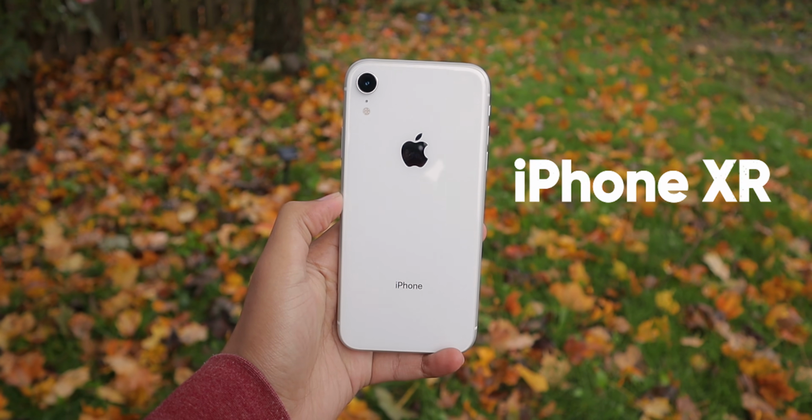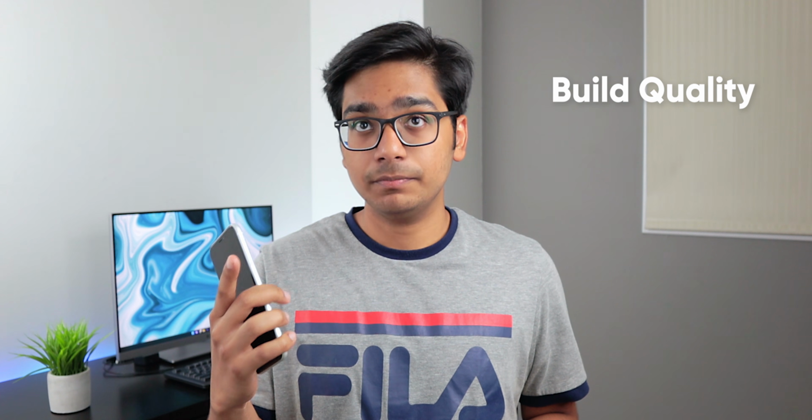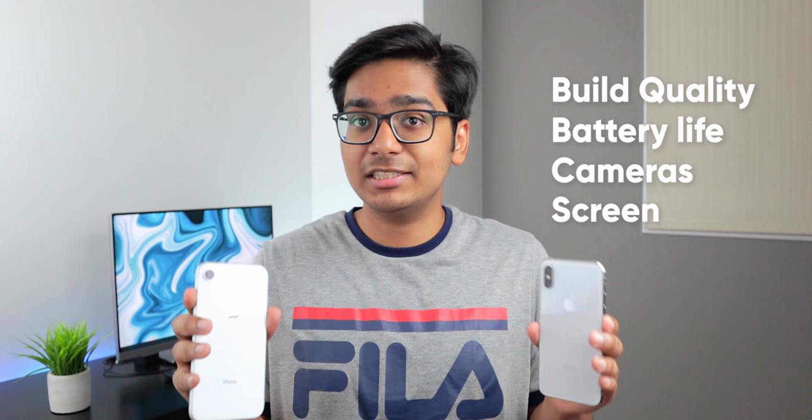So this is the iPhone XR and this is the iPhone XS. Now, if we're going to compare these phones to find out which one is a better buy in 2021, the decision will ultimately come down to, I'd say, 4 things. So the build quality, the battery life, the cameras, and most importantly, the screen, which is arguably one of the biggest differences between these phones. So we'll talk about all of that, and hopefully I can help you decide which phone would be better for you. I think the iPhone XR might be a better buy for most people.